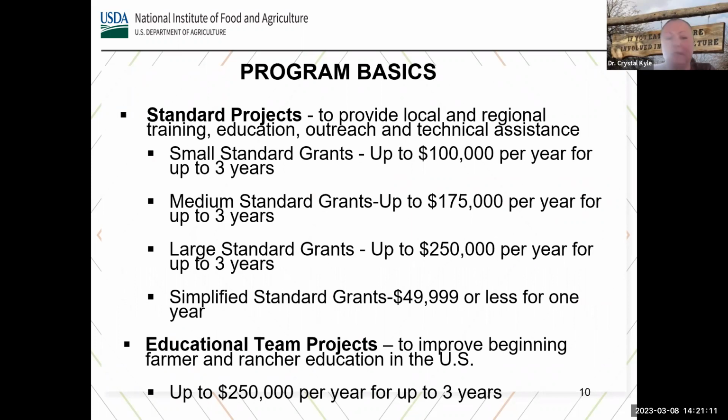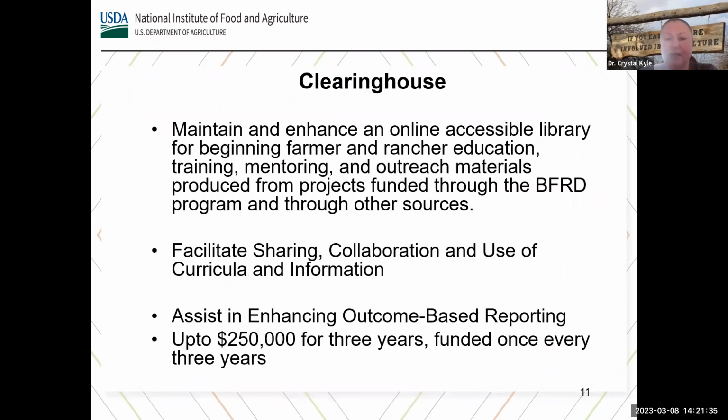Basically, you have small, medium, and large, and then simplified is less than $49,999. Remember that number. You want to go below that. And that's for 1 year. So that's the difference between those. You have the 3 years, and then you have that one at 1 year. And then you have the educational team. If you have questions about what that entails, you can always contact us. That's more of your train the trainer, and that also lasts 3 years. The Clearinghouse is competed every 3 years. We just competed this past year, so in 2 more years it will be competed again. If you're interested in that, you can read in the RFA and also contact us.